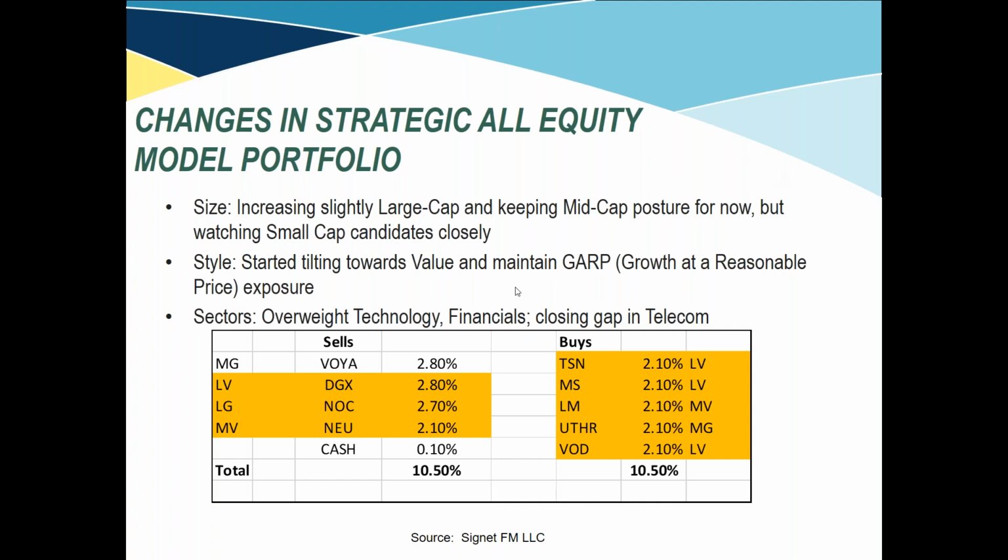What we sold: Voya, Quest Diagnostic, Northrop Grumman, and New Market. Voya, that sale was more of a fundamental sale. We wanted to emphasize financials, but with different flavors. So we replaced Voya with Morgan Stanley and Legg Mason, which gives us a little more emphasis of the flavor of financials we wanted to see in the portfolio.